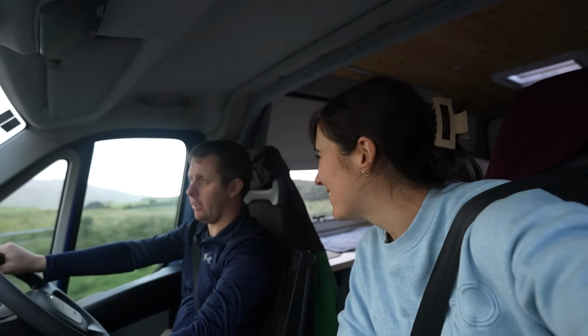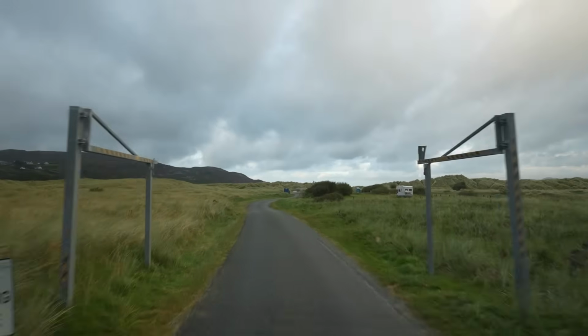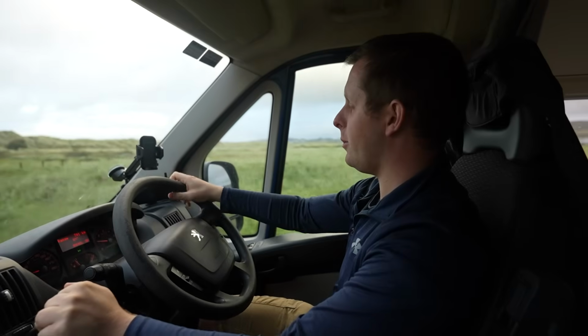Yeah, but hopefully the height barrier is... Yeah, forgot about it. See, I forget about height barriers because in Fergus we didn't have to worry about them. So yeah, it's something I have to get used to now. Fingers crossed the height barrier is not there. Yay! We are in. No height barriers.